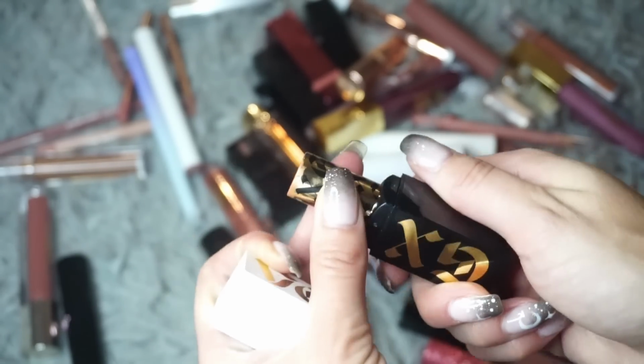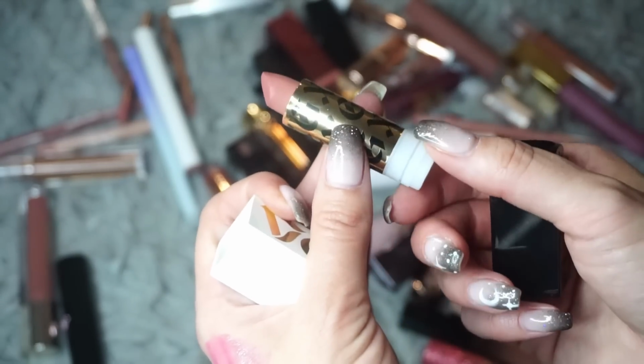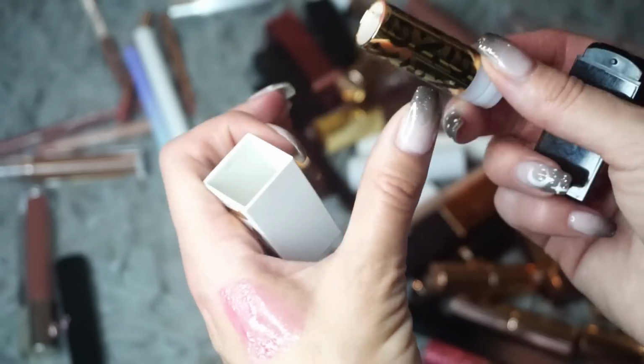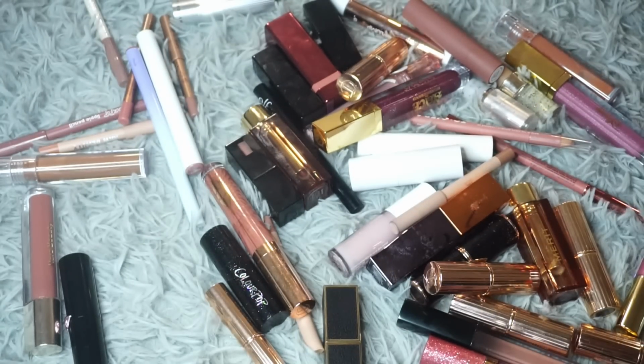Oh. Okay. Well, this was Tragic Me, which I feel like sums that up right now. I just didn't really love the formula. It's more of a matte lip, but nothing that stood out to me. And okay, never. So we're going to declutter that one.